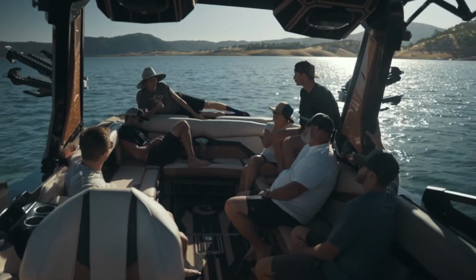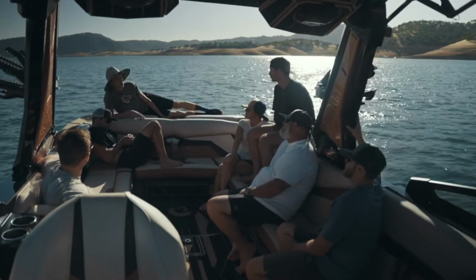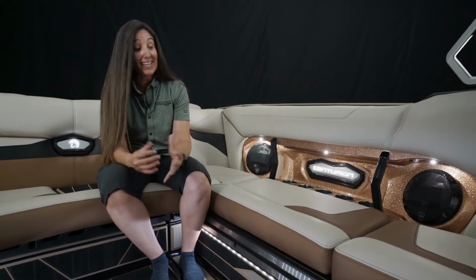Once you sit down into the Ri265, it's surprising. You know full well when you're boarding this boat that it's 26 feet 6 inches long, but you don't fully grasp that until you're in it. It is stretch limo proportions. This thing is huge. The lounge is so accommodating. Like I said earlier, it's yacht certified, but it's not just the size of the interior that matters.